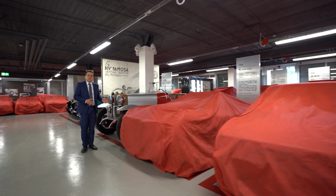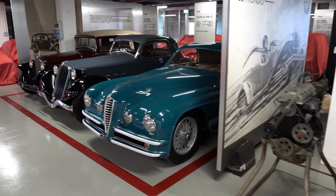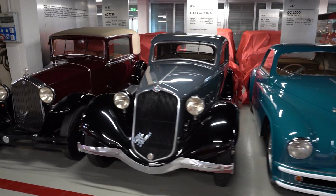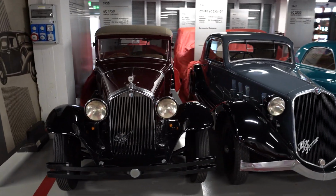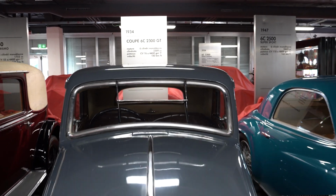Another section is dedicated to the RL, Giuseppe Merosi's masterpiece, and yet another to his heir Vittorio Jano and his 6Cs. We have a 6C 2500 Super Sport, produced right after the war, and anticipated by the great 6Cs 1750, 2300 and 2500 of the pre-war period.